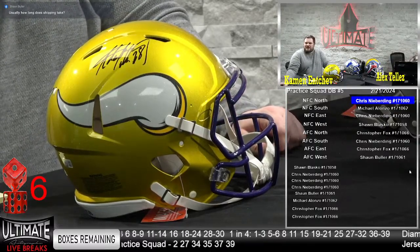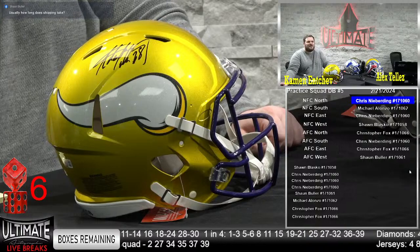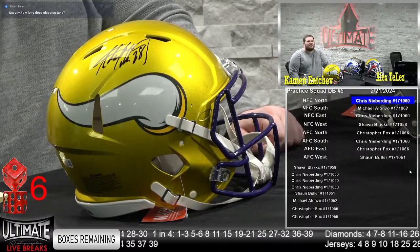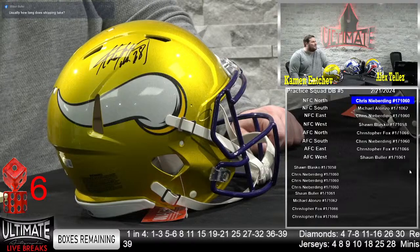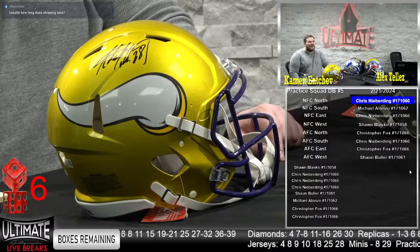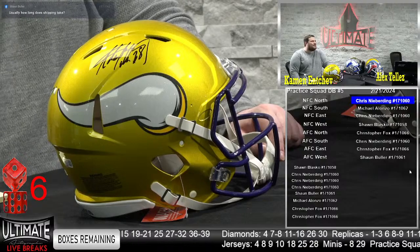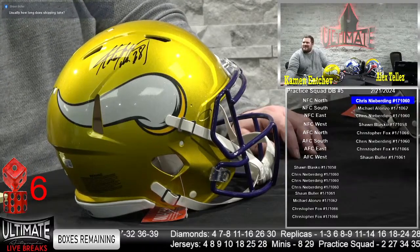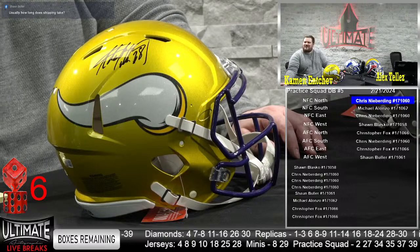How about it, Chris? Ahman Green and Adrian Peterson. Top 5 all-time in rush yards and rushing touchdowns. Mr. AP. Last running back to win the MVP. Maybe the last running back to ever win the MVP. Oh, yeah. 296 rush yards, most in a single game. Awesome hit there, Chris. Adrian Peterson, Flash authentic.